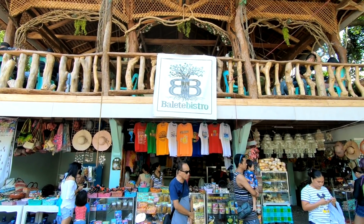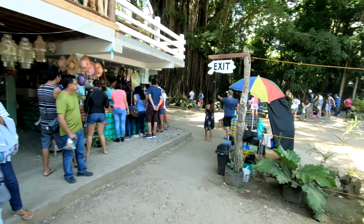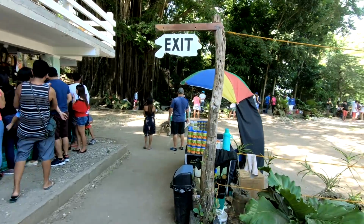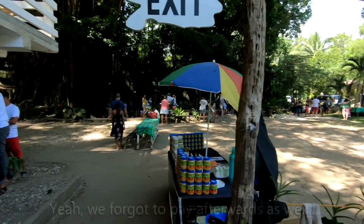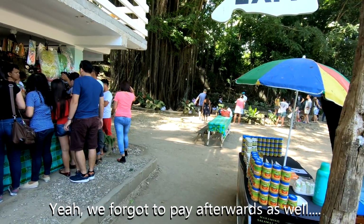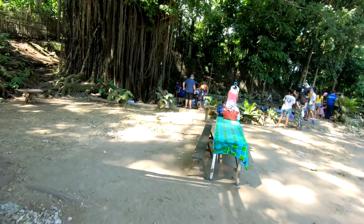The Balate Bistro is open for business if you want to get some longanisa. And they got other stuff for sale. Of course, we went in through the exit. We're going to get yelled at eventually because we didn't pay the fee. There's the big fee thing over there, so we're going to try to totally skip that. So they took the right idea. They went in the exit. Brian and Lynn went in the exit. And yeah, alright, so we're gonna do the same thing. Oh my god, this is so wrong.